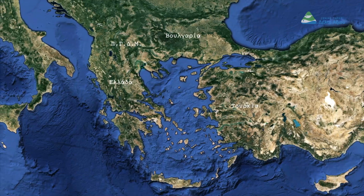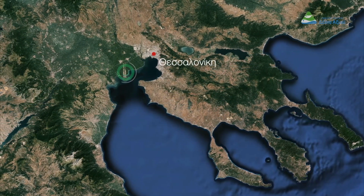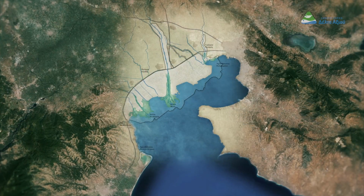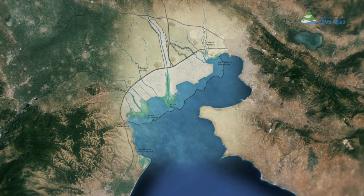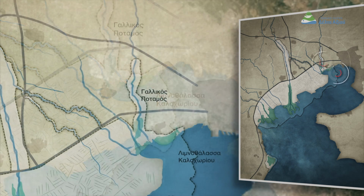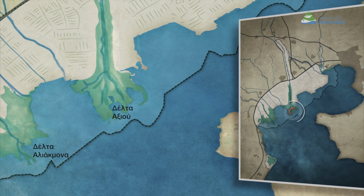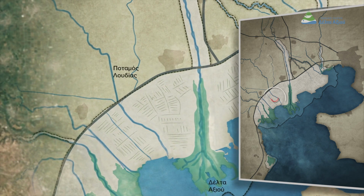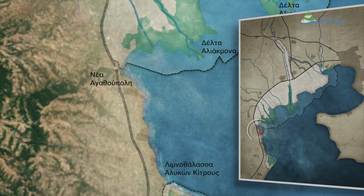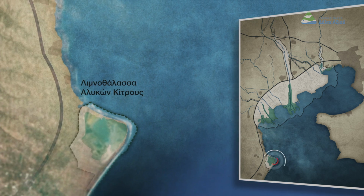The national park begins just 10 kilometers southwest of Thessaloniki and stretches out all the way to Pieria, covering an expanse of 33,800 hectares. It includes the Kalahari Lagoon, the estuaries of Gallikos River, the Axios Delta, Loudias River, Aliakmonas Delta, the Nea Agathoupouli Wetland, and the Aliki Kytrous Lagoon.